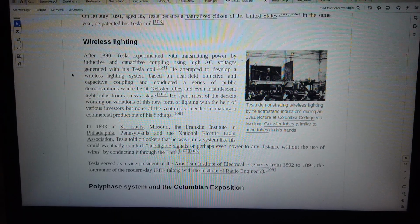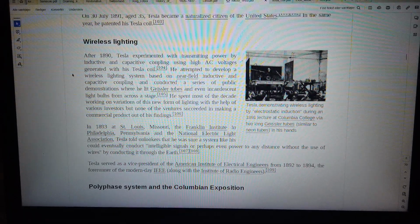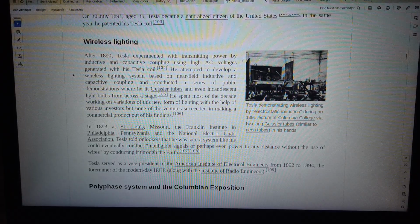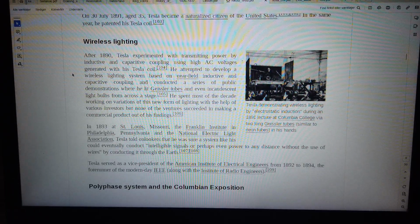107, 108. Tesla served as a vice president of the American Institute of Electrical Engineers from 1892 to 1894, a forerunner of the modern-day IEEE, along with the Institute of Radio Engineers.